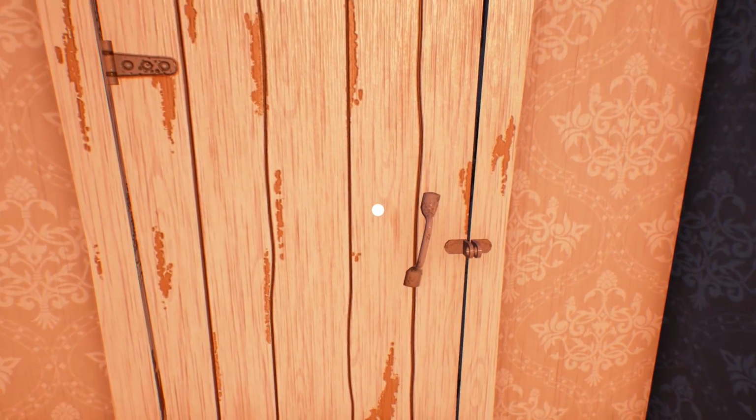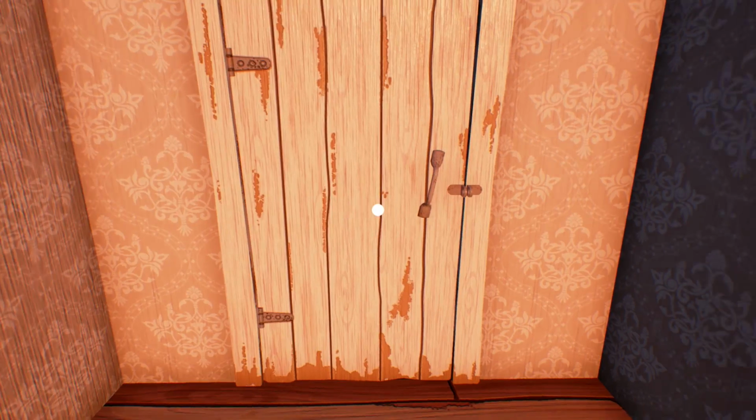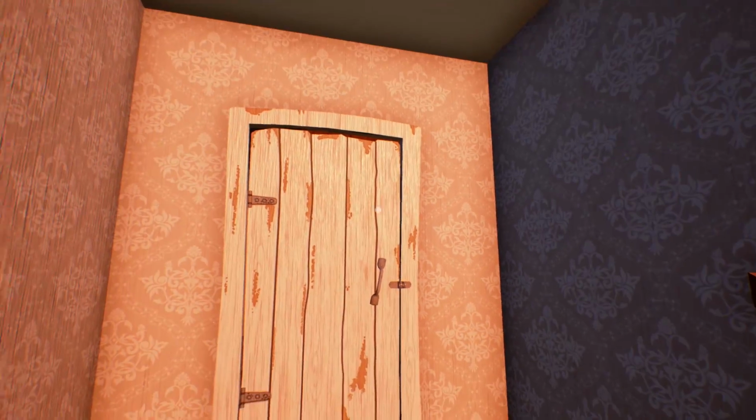So while pointing at the door, we're just going to input those numbers. 1003063. Nothing happened. Enter? Nothing happened. Okay. Not entirely surprised by that.